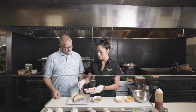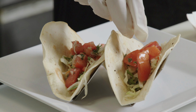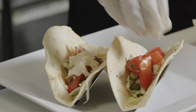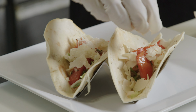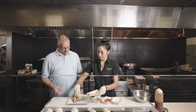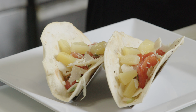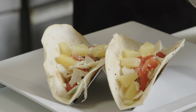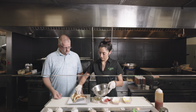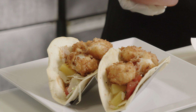And then we have a salsa fresca. Nice. Tomatoes, garlic, salt, pepper. Looks good. And then a little bit of Parmesan cheese. Okay, shaved and shredded it looks like. And then just a few pineapples. Ah, a nice little added sweetness, little texture. And then the coconut scallop. Nice. They look so good. My mouth is watering. Can't wait to get a bite of these.